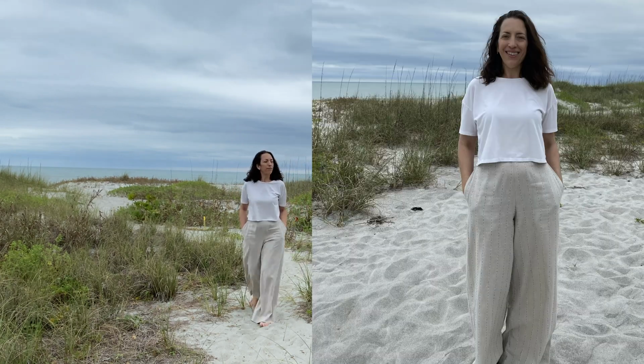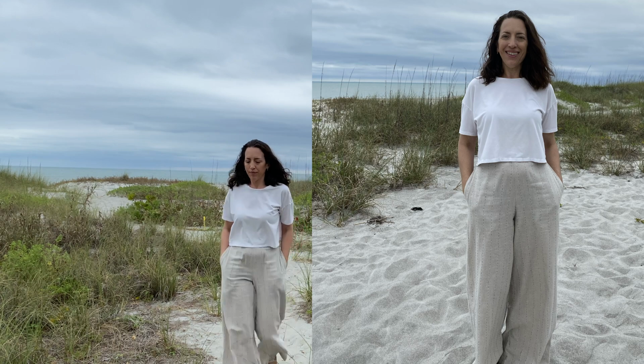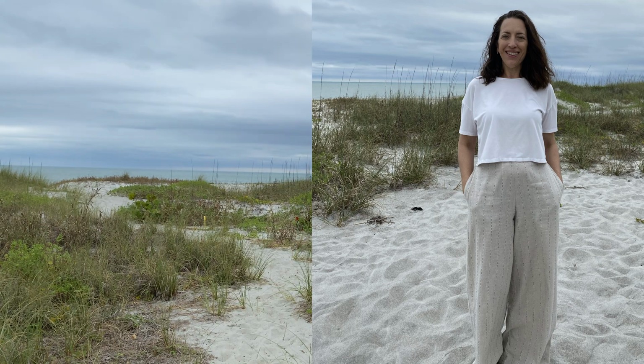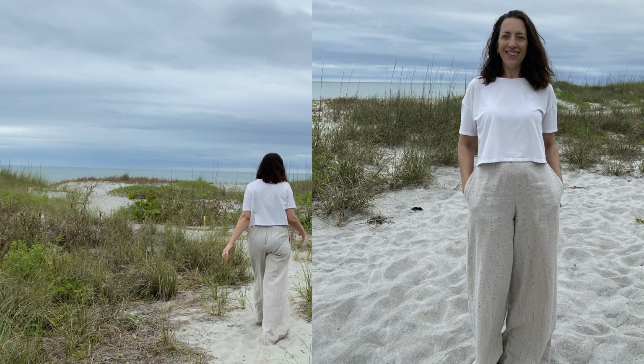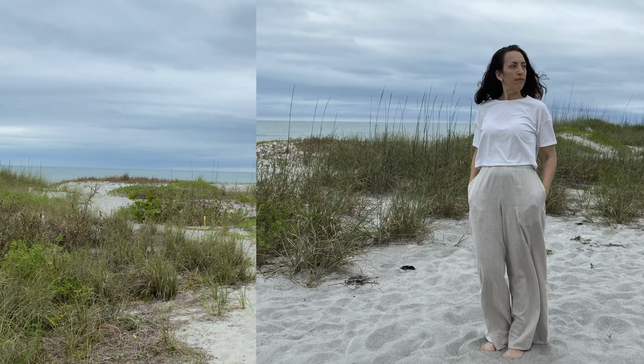Now here's another day of me wearing my striped hem-stitched pants. These were so comfortable, and the fabric is really lighter than it looks, and it's just really perfect for a beach day. And I'm wearing it here with the same cropped tee I was wearing in the dusty blue.